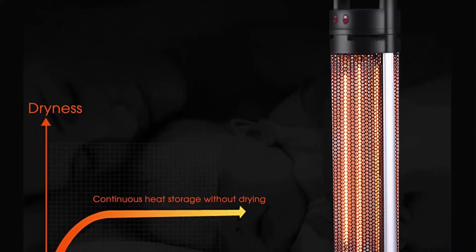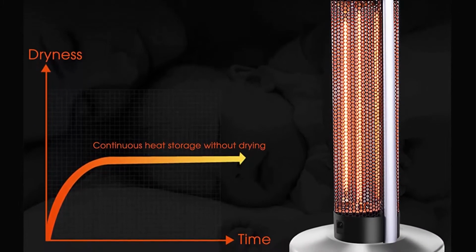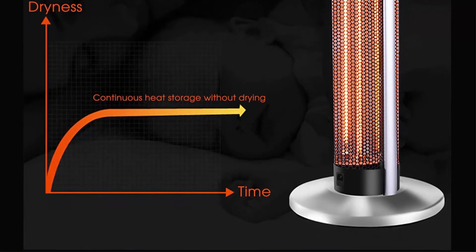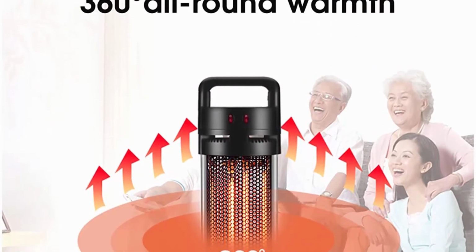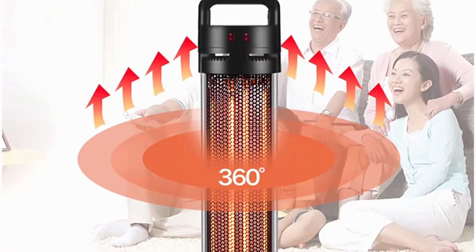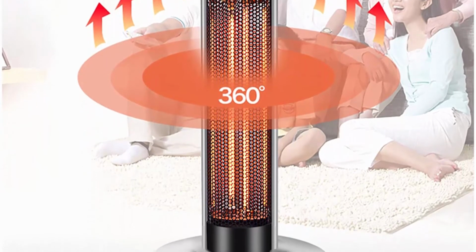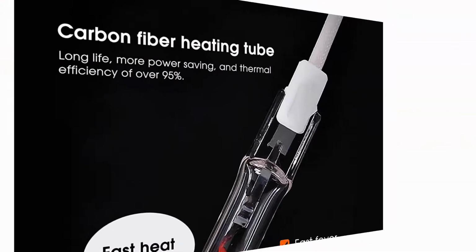Humanized handle design, which is easy to move, not hot, and can be carried with you. It will not be very cold in winter. Application: the heater is very suitable for indoor and outdoor hotels, beauty salons, cafes, sunrooms, barbecue areas, garages, outdoor restaurants, bars, villa courtyards.